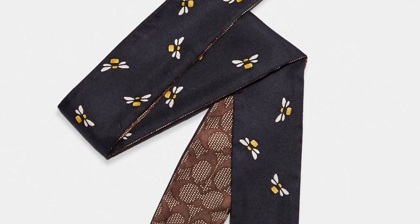And for the final piece in today's list, we got the signature B print silk skinny scarf. I love this. This thing is adorable. The color scheme works for me personally. I love that on one side, it's got the signature jacquard, and then on the other side, it's got the black with bees on it. It is so cute, and I would love this. It's only like $46 Canadian. As we know, I have just started to dabble in scarves and stuff. So for $40, you can't complain too hard.